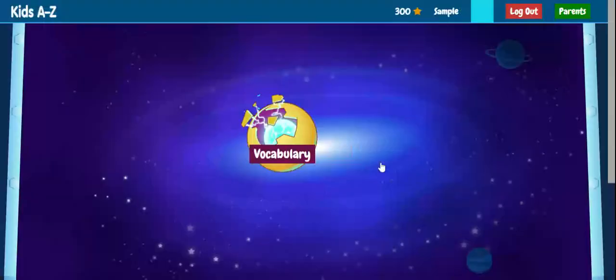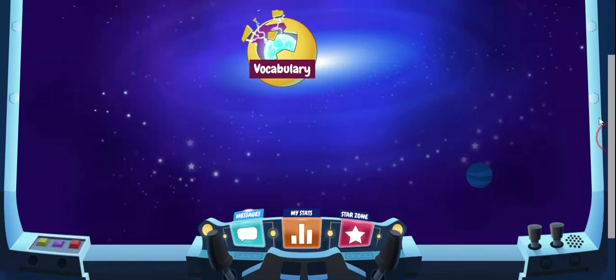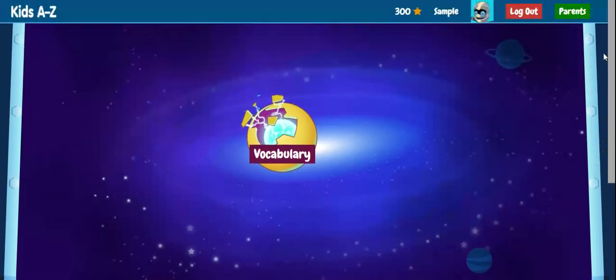When they first log in, they're going to see a little planet that says vocabulary. And then this is the fun part that they're really going to enjoy. If you scroll down a little bit, there is something called a star zone. There you can also see their stats and any received messages, and I can send them messages saying good job, they've been practicing. Lots of cool features. But I want to show you the star zone because this is what gets them to really want to play.